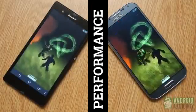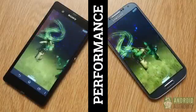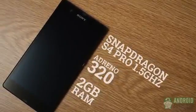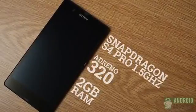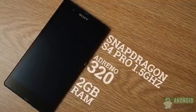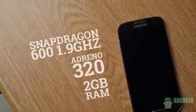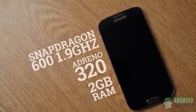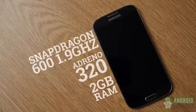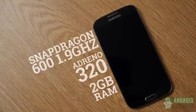When it comes to performance, it's a battle of past versus present. While the Sony Xperia Z definitely has great performance and is one of the most optimized users of the Snapdragon S4 Pro, it has to contend with the next Qualcomm evolution. Western versions of the Samsung Galaxy S4 will have the Snapdragon 600 that clocks in at 1.9 GHz, a real bump up from the 1.5 GHz S4 Pro found in the Xperia Z.